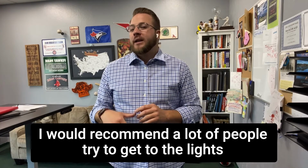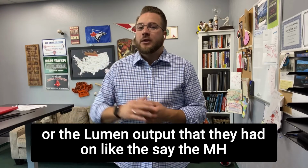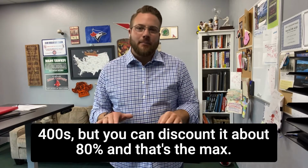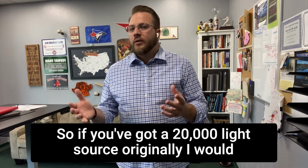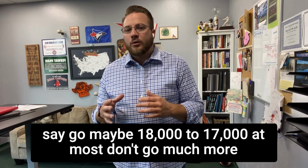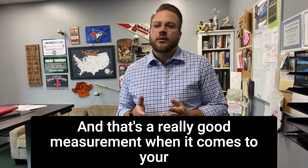A lot of people try to get to the lumen output that they had on, say, the MH400s, but you can discount it about 80%, and that's the max. You don't want to go more than that. So if you've got a 20,000 lumen light source originally, I would say go maybe 18,000 to 17,000 at most. Don't go much more than that. And that's a really good measurement.